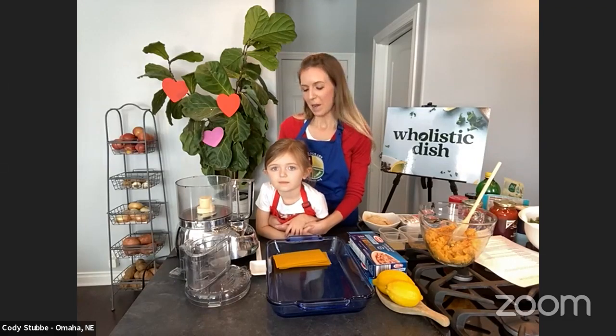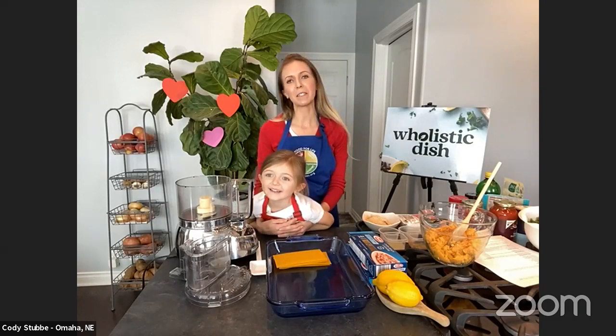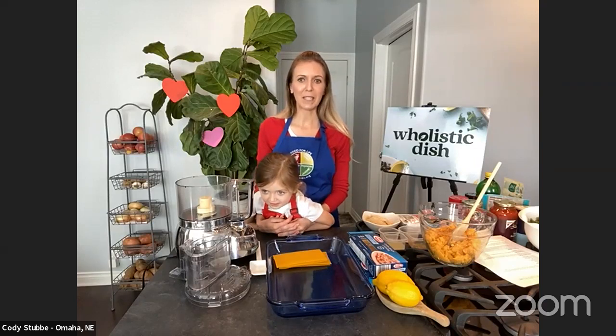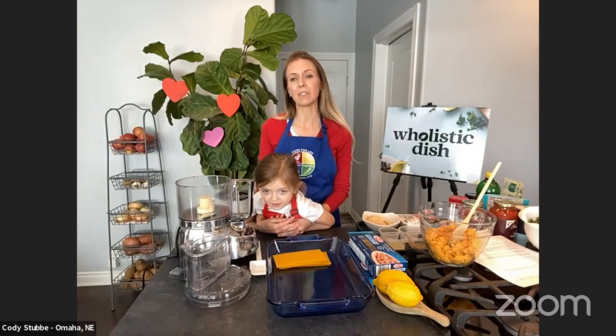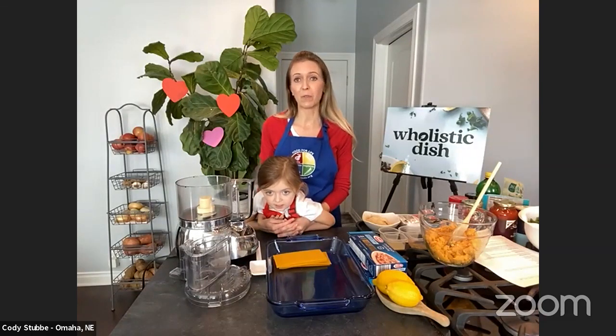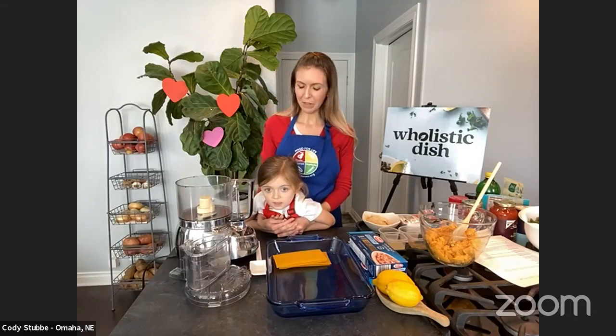So the topic of this show today, heart healthy, is very dear to me because I used to be an open heart surgery nurse, and I have firsthand seen the devastation of heart disease on my patients and how it has also affected their loved ones. So today's recipe, we're going to do this kale lasagna.